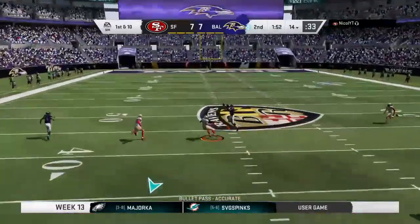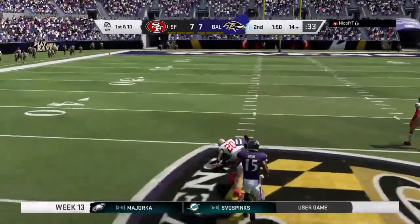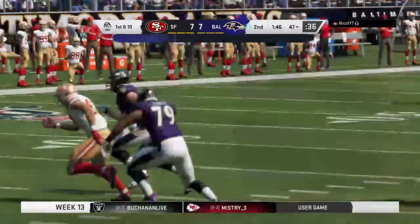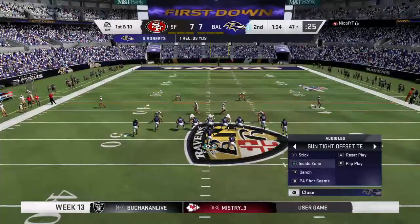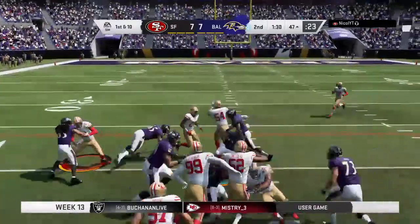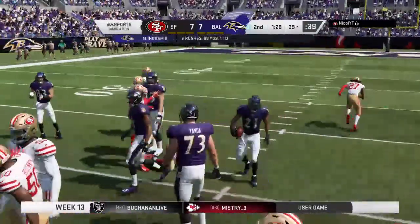He's going to fire one deep, middle of it. Got his man, complete. And he'll be taken down, but not before they work it across midfield. 39 yards there, a big one. So the line of scrimmage moves all the way across the 50 now as they come up 1st and 10.